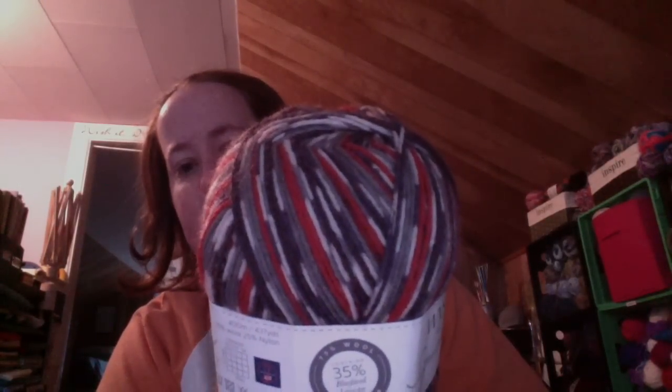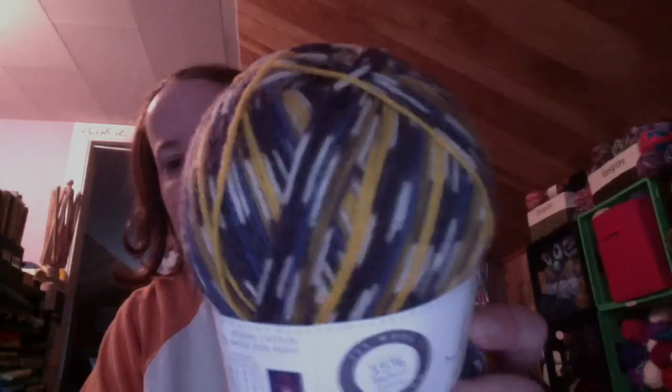And then in the fingering, Dewey, quiet down, buddy. This is 88, some reds and blacks and grays. I'm going to have to look up what birds they are. This is 163. And 129. Kristen's already laid claim to a lot of these for herself. 158. And give me that. And 160.